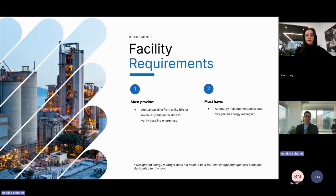All right, and then furthermore, the facility requirements, so an annual baseline from utility bills or revenue grade meter data to verify baseline energy use, which almost everybody has utility bills, so that's not too difficult. And then additionally, an energy management policy and designated energy manager. Like I said previously, and on the last slide, it doesn't need to be someone specifically with the CEM. It could be, but a CET or a PM would also qualify for that position. And then the energy management policy just needs to be the outline in terms of energy management initiatives that the facility is going to be taking in order to just become more efficient.